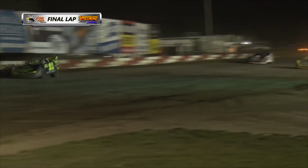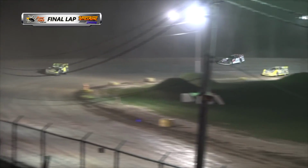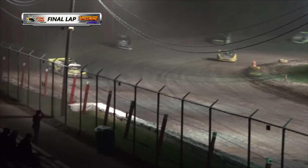And again, I think that caution was the final opportunity that Davis had to get the win. He needed that race to go to green. Panaccio going for second. Meanwhile, it's all John Waters leading into turn number 3. Car's working great. You can see it running through the middle, let it drift up to the cushion, grab a little bit of bite there. He will get the win.